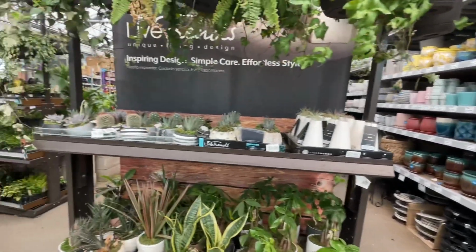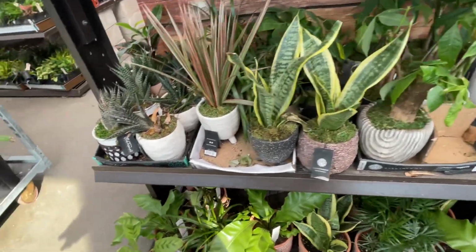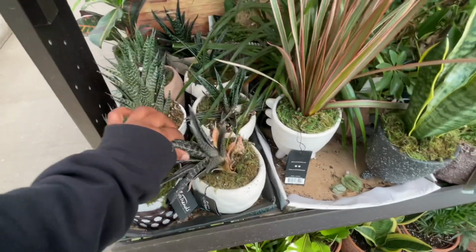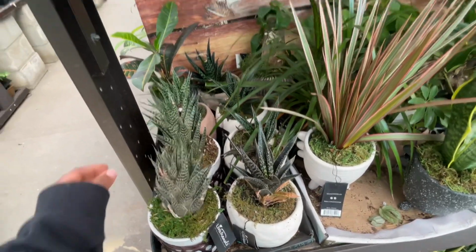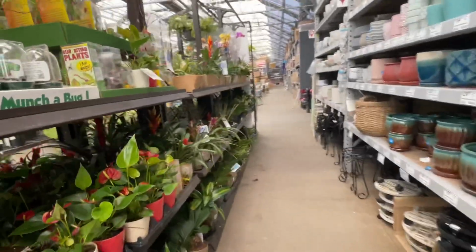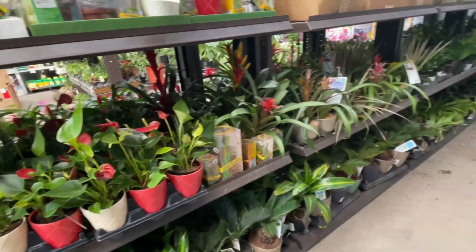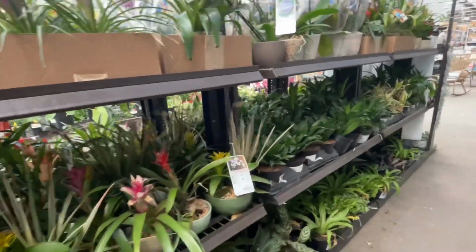But I've said I don't want to mist my plants anymore simply because it doesn't do anything for them. So basically, I feel like this location has too many plants. Maybe that's the issue with why the plants all look so icky when I come big box plant shopping, is because there's just too many plants.